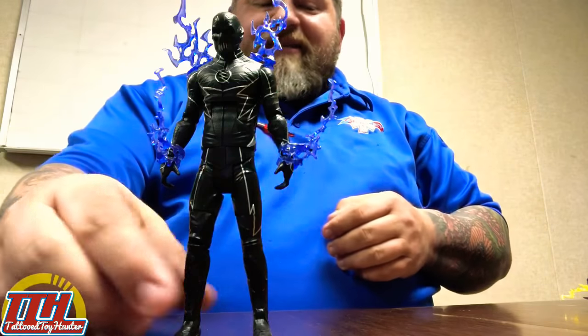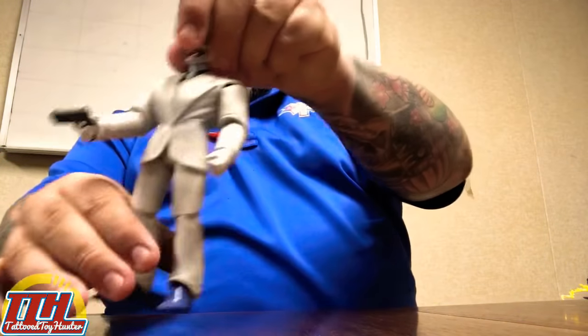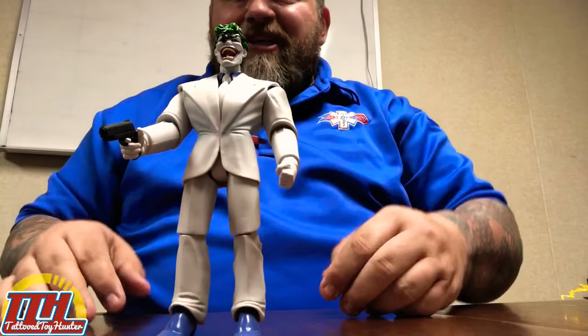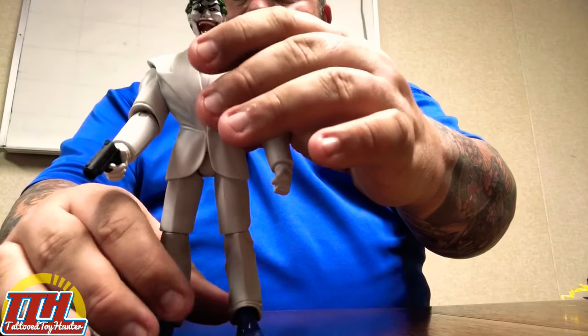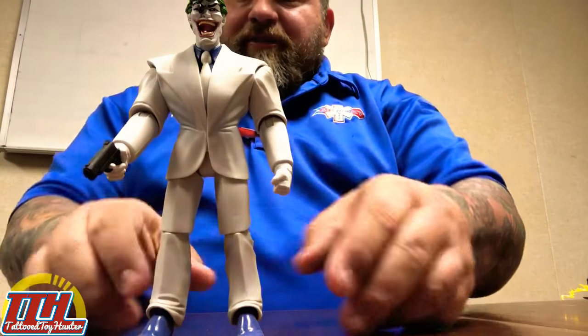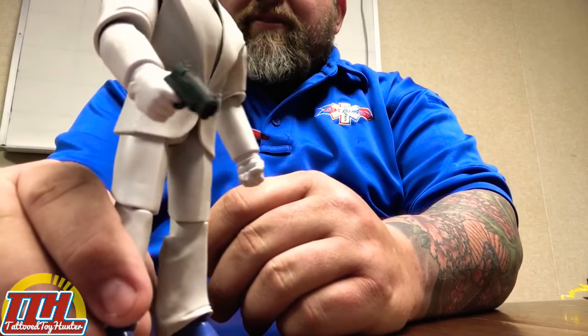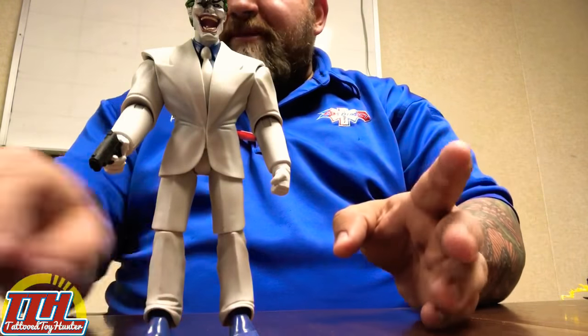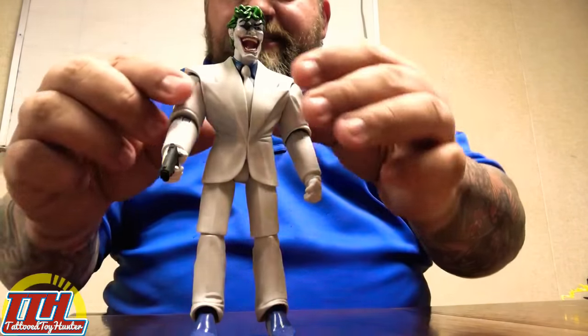So he's gonna be my second favorite. Now my very favorite is gonna be this big mamma jamma. I love this variation of the Joker. He comes with one weapon, which is a really nice looking handgun. There's a lot of detail to it, but there's not any paint to it. So again, all the weapons of this wave seem to have been left behind on paint, but detail not bad.